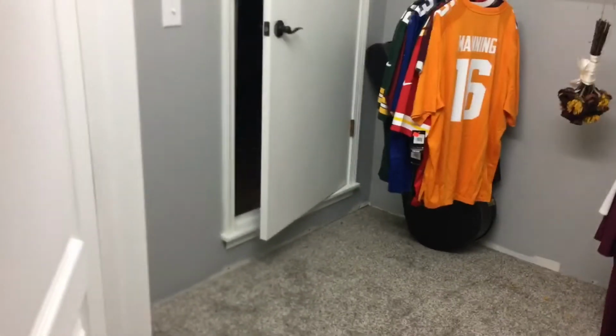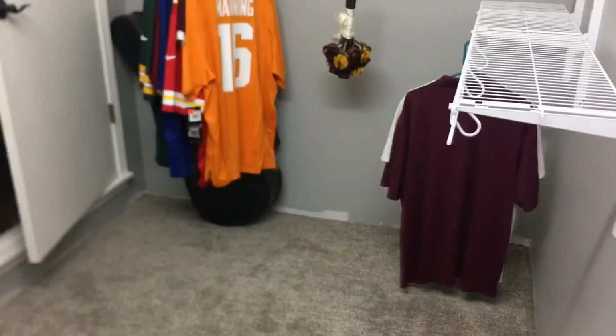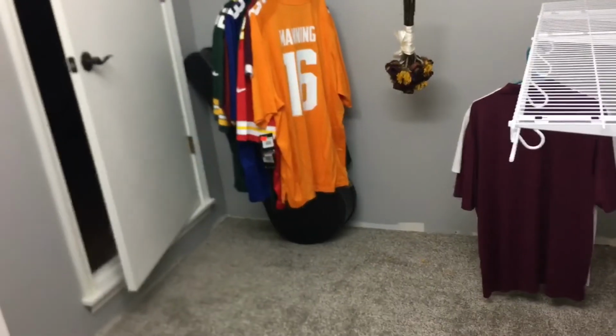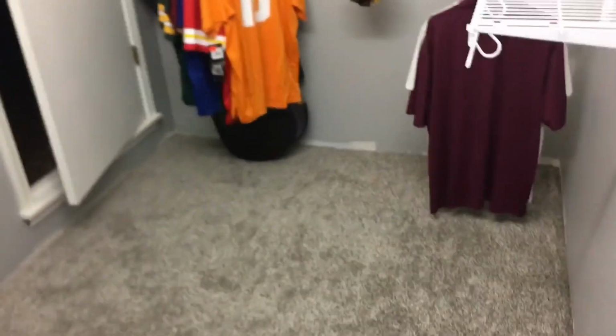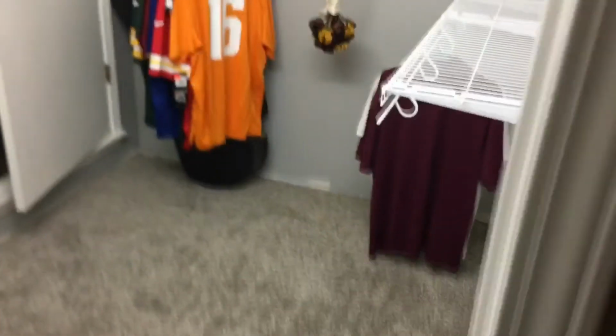I swear to God, I thought something was there. Okay, I don't know. This is like a little closet here. This is actually probably the hottest place in the house, so I don't have that many clothes here. The only thing I've got is my jerseys. I'm going to close that, because that's kind of terrible. I don't know what was in there.